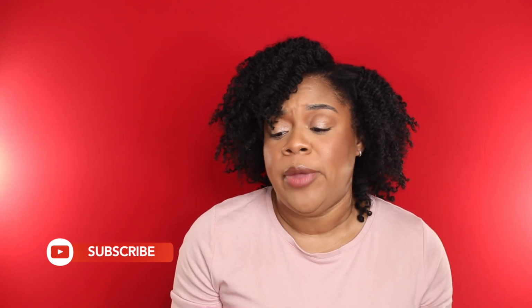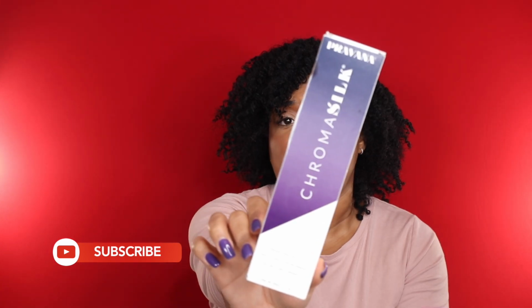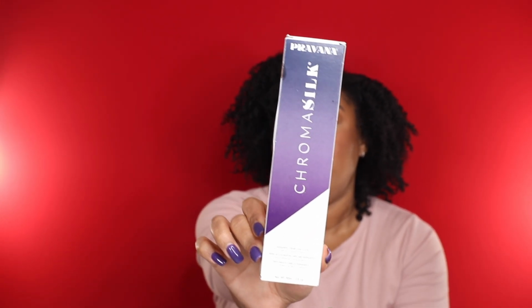Also used up another box of my Pravana Chroma Silk Permanent Hair Color. You all know that this is a jet black household. I actually need to re-up on this because it's almost about time for me to color my hair again. I don't know if y'all can necessarily notice on camera, but my grays are absolutely starting to percolate again, and so we're gonna go ahead and nip that in the bud.